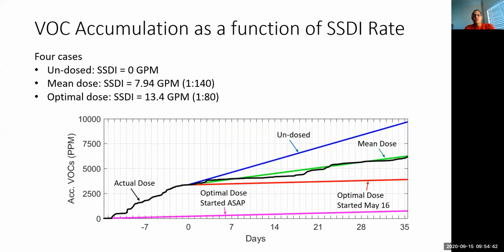Now, if we take what we learned from that and look at the accumulation rate as a function of the SSDI rate, or the inverse of it, and then translate those out over time, you can see we got a bunch of different curves here on this plot. The black line is the actual VOCs accumulated over time. Time 0 is when we started our regular SSD operation.